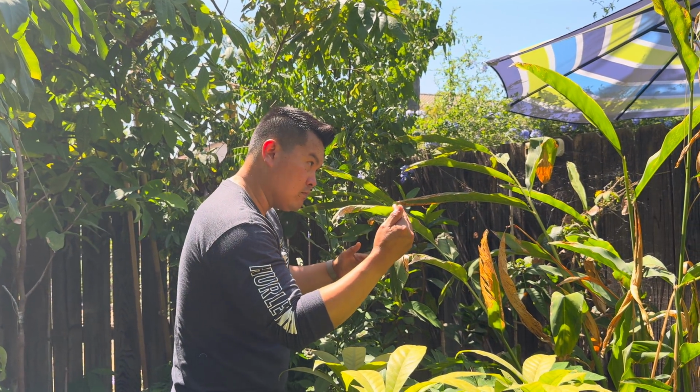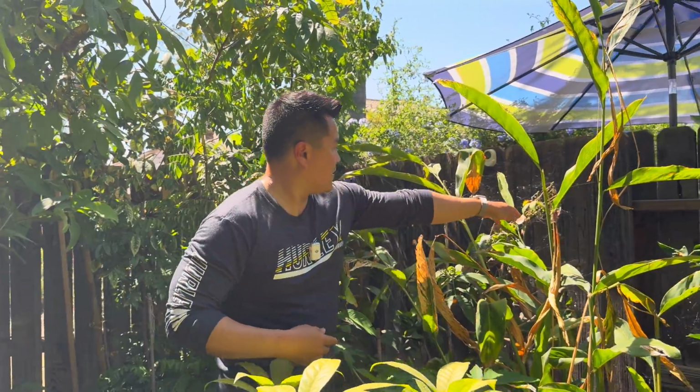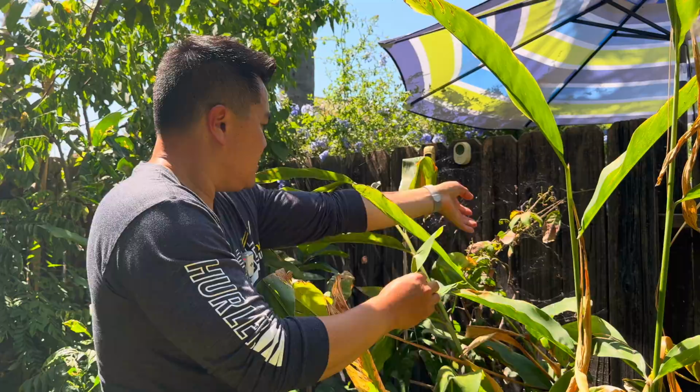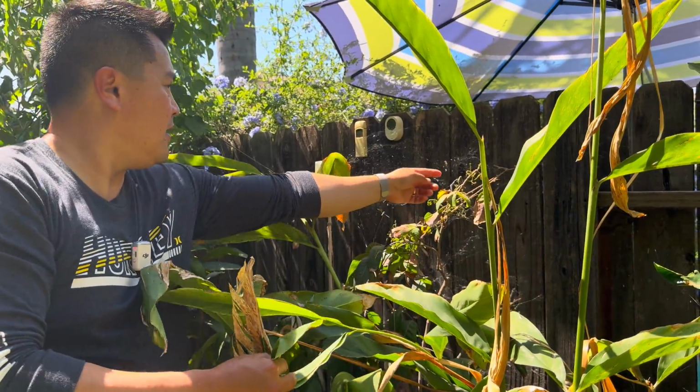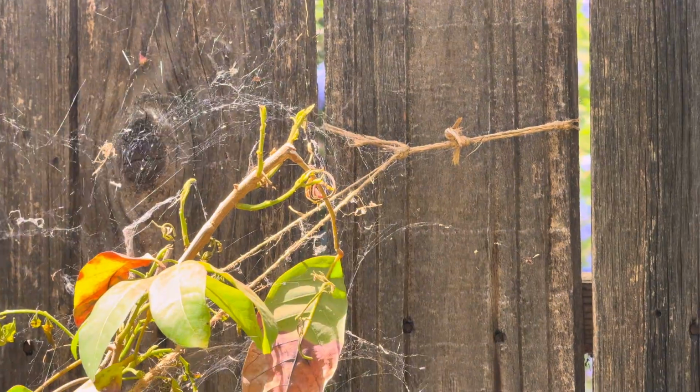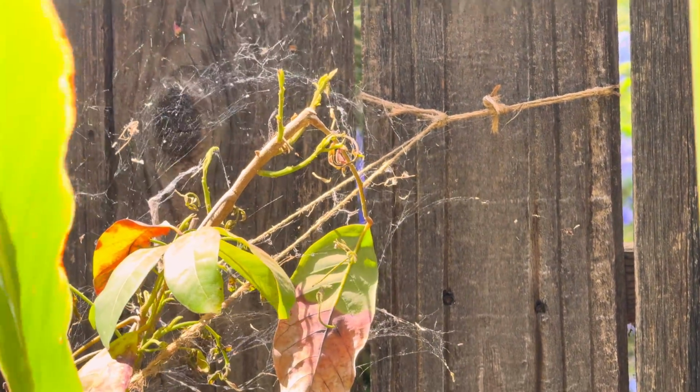Everything that's a bit more sensitive. Look at him. Sea Shampoo Longan. New growth, just sizzled. This can happen.